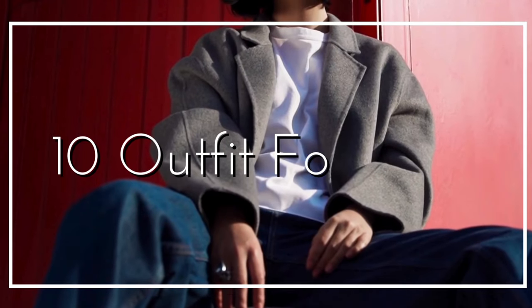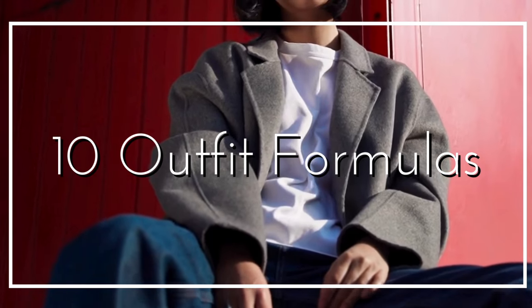So today I'll be sharing with you 10 outfit formulas that you can rely on when you feel like you have nothing to wear. These outfit formulas use pieces or categories that you already likely have in your wardrobe. If you're new to outfit formulas, I definitely recommend keeping a handful of them written down for those days where you might just need a good jumping off point.